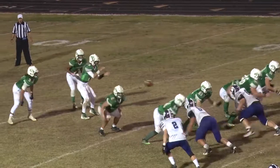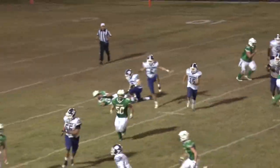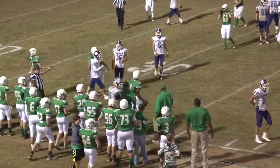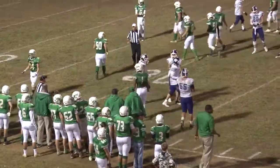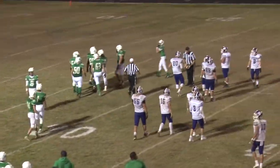Fisher's in front of him in the pistol. Receiver each way, and they're going to hand it off. Going to fake it to Wilcoxon. The pitch outside to Cunningham. Cunningham hits the edge around the corner, and he's run out of bounds by Chad McComas and Carson Nida. Going to be a pickup of 3 yards.